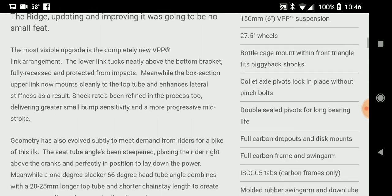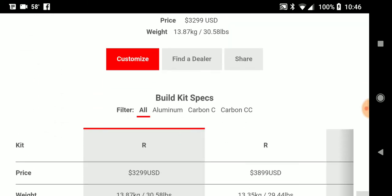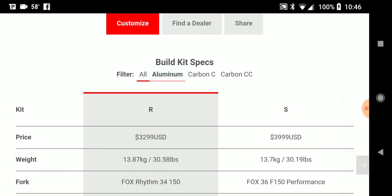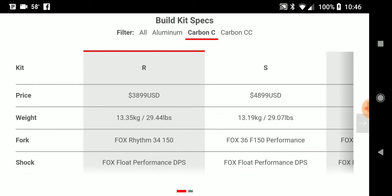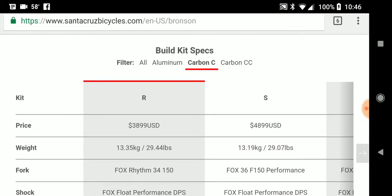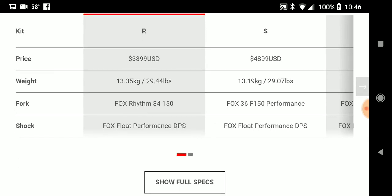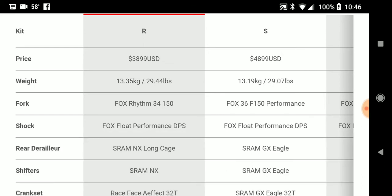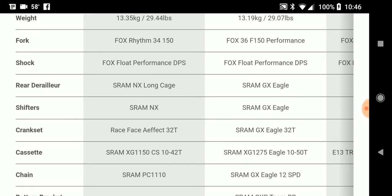So here we go. I just want to show you guys the bike that I decided to get. We were looking at both the aluminum and the carbon C builds, and initially I was looking at the carbon R build for $3,899, which is right about the $4,000 price point. You can see the weight is really nice. It's under 30 pounds, and it has a Fox Rhythm 34 150 and SRAM NX, which I don't have a whole lot of experience with.